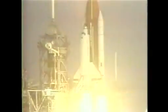Liftoff of the Challenger, of Columbia, Discovery, and the shuttle has cleared the tower.